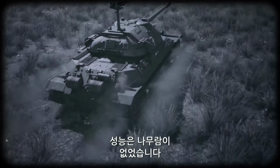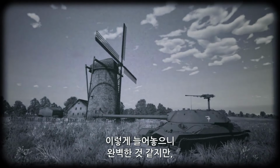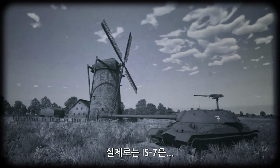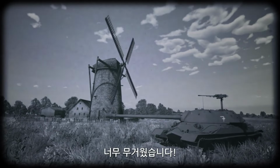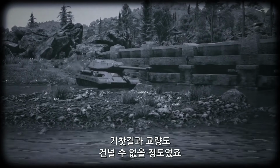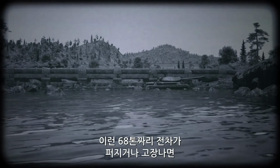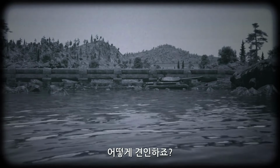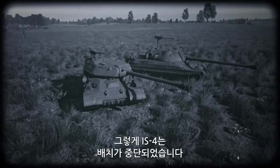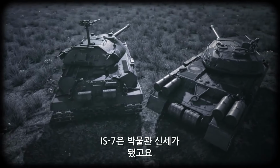It offered uncompromising performance. The description sounds almost perfect, but reality soon proved that these new heavy tanks were too heavy. So heavy, in fact, that railway platforms and most bridges could not support them. And how do you tow a 68-ton tank when it's stuck or broken down? That's why the IS-4 was soon discontinued, and the IS-7 became a museum exhibit.